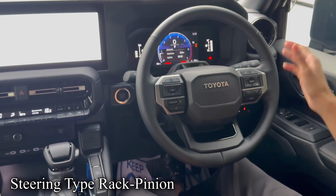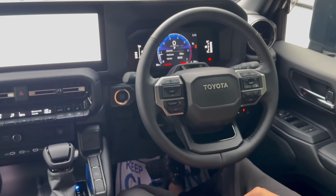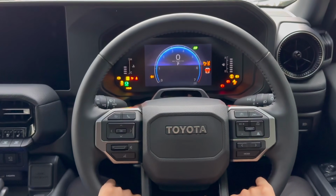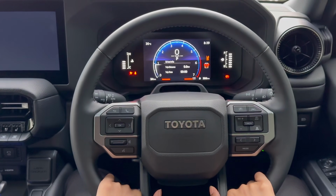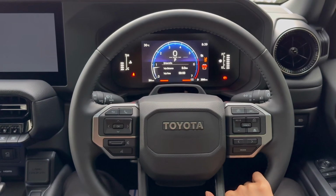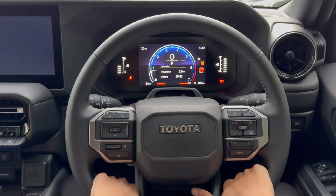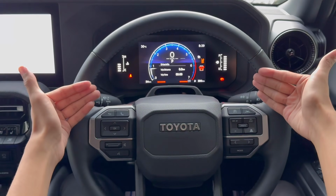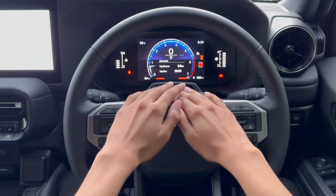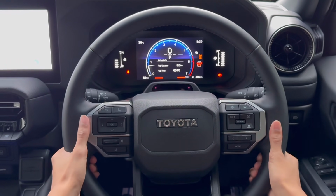Now let me show you the car's driver's display. Foot on the brake, pressing the start button, that's going to turn on the driver's display. Driver's display is pretty nice. You have your RPMs at the center with your speedo on the top, and it shows you which gear you're in. You have your fuel on this side. You have the car's engine temperature on this side. It's pretty simple how everything is, and you can actually configure it.